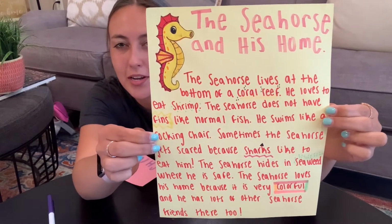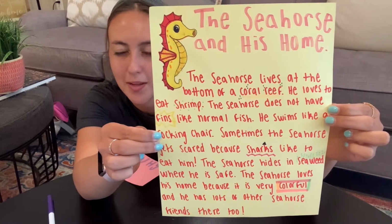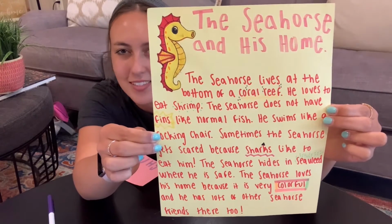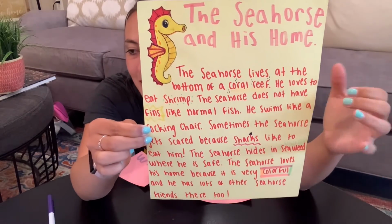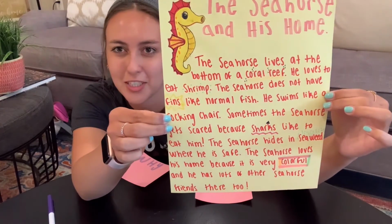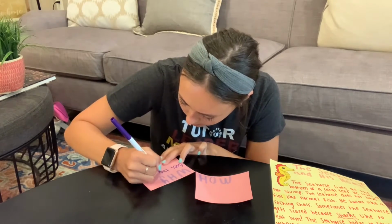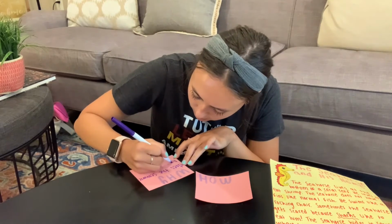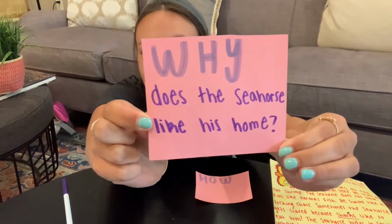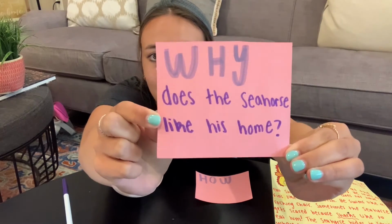Looking back at the story, why does the seahorse do something? We have to think of that something. Well, we can ask, why does the seahorse like his home? This question can be answered a bunch of different ways. So for our question, we are going to ask, why does the seahorse like where he lives? Here is our why question. Why does the seahorse like his home?